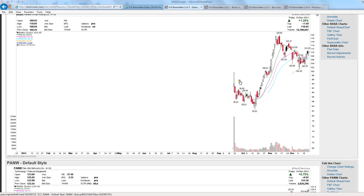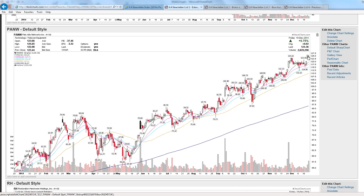Alibaba broke out right here around $100 and came down again. Now it rebounded from the 50-day moving average, and this is actually pretty positive. It's able to rebound from the 50-day moving average. That's a good sign. Palo Alto Networks made a new high. It's just like going up the stairs. It will correct and go sideways and jump up again, and go sideways and then jump up again.